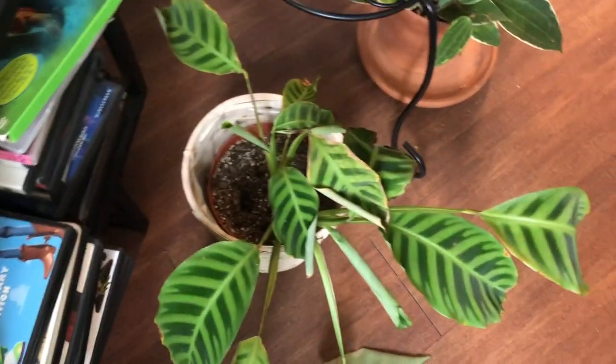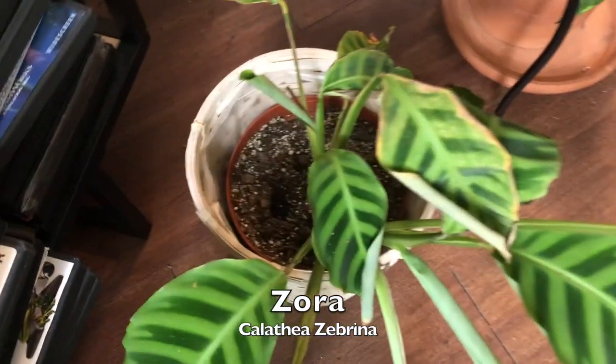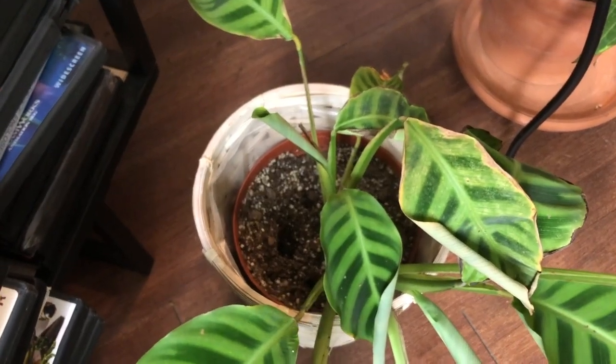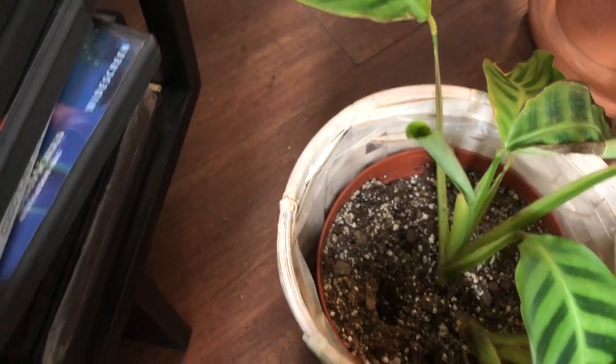Woo, this sweet, precious Calathea zebrina. You know, spider mite damage, because that's what we do around here. New leaf, hopefully it makes it.